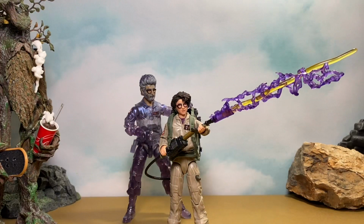So overall, I am really happy with this set. I think it's fantastic the way that Hasbro released this in this way. Such a special part of the movie, and it's cool to get it in a 2-pack like this. We get some really nice accessories. I do believe that it is a little overpriced, coming in at almost $50. I think that it should have been closer to $39.99. So due to that high price and Phoebe's lack of articulation, I am going to give this set a 7 out of 10.